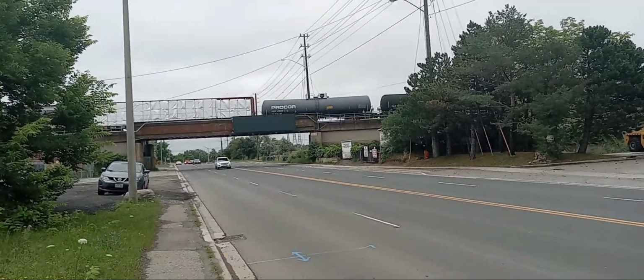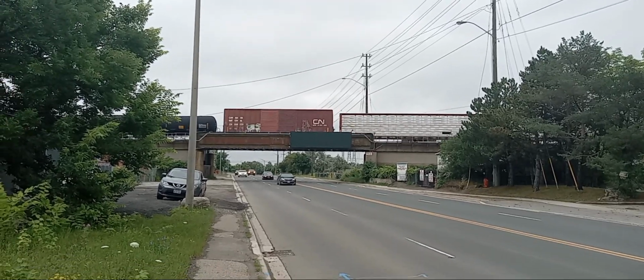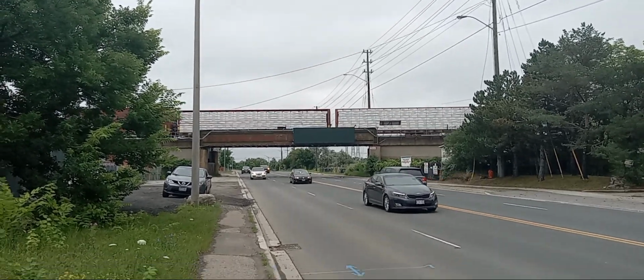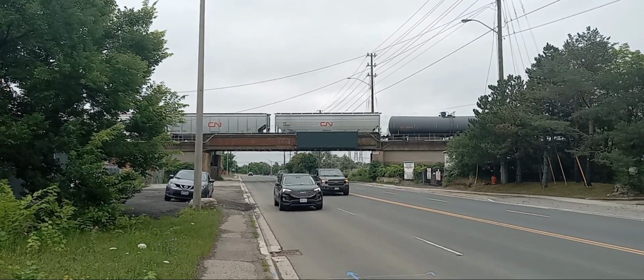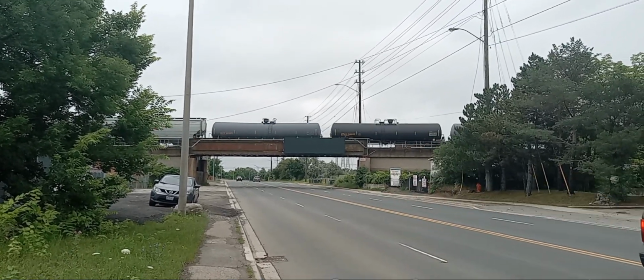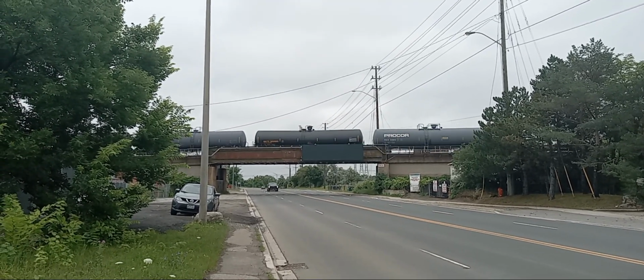I'm not going to write any descriptions about what trains I caught, because this is classified as a madness video. And we're doing it right now. I'm not going to track how many trains I caught. I'm just going to say this is a madness video.